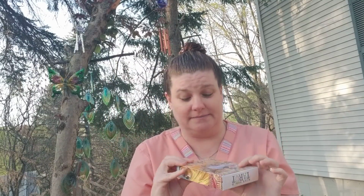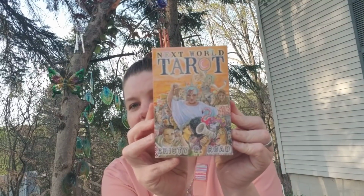So one of the things I wanted to talk about is how to find a deck when it has just kind of gone out of print or has sold out. There's always ways to kind of find a deck, not every deck, but the deck that I am talking about is the Next World Tarot, which I saw a lot of people say can't find it anymore. It's out of stock, and they aren't releasing the second one until later on.